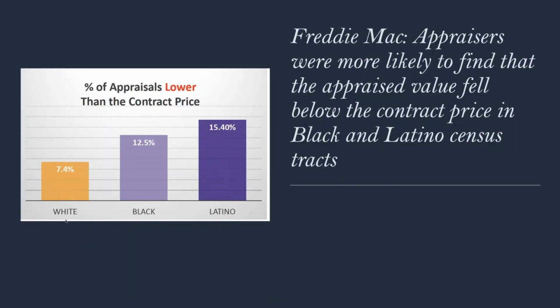The other thing is that Freddie Mac did a survey, and they said appraisers were more likely to find the appraisal value fell below the contract price in Black and Latino census tracts. So again, your reports going into the UCDP portal are being scrubbed. They're looking at the census tracts, and this is one example showing that the percentage of appraisals lower than the contract price was higher in Black and Latino areas. That's data, that's facts to support it.